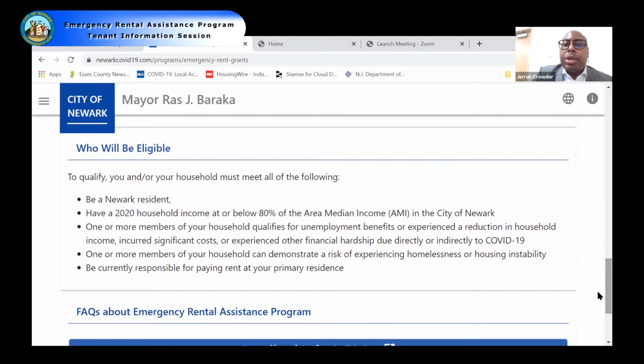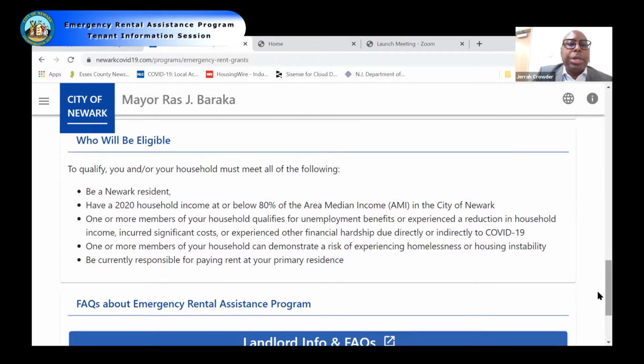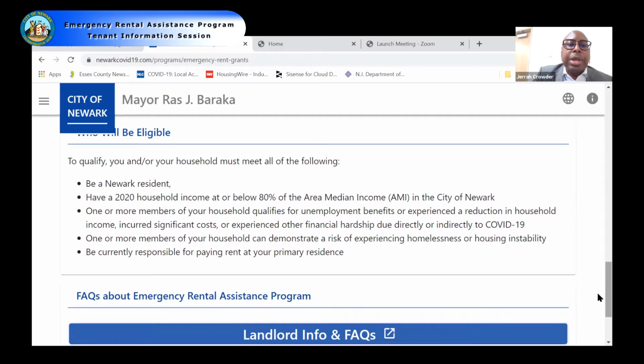We want, of course, to make sure that everyone knows who is eligible, and so therefore we know who to apply. What's extremely important, first and foremost, is that you be a Newark resident, right? This relief is for Newark tenants located in the city of Newark. Have a household that is at or below what's called 80% of the area median income here for the city of Newark. That is a metric that's used to determine residents who are considered low income, and we will actually reference a section here in this website that provides you with those exact numbers. So if there's any question in terms of where you fall within this measurement, then you'll be able to see that. And it's a scale because it's also based on the size of your household, right?